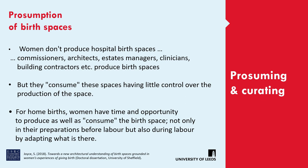Women who plan home births have, to a degree, the opportunity to both produce and consume their birth space, not only in the way they prepare spaces before labour, but also during labour, and afterwards in the way they can change and adapt the spaces. The idea that users both produce and consume birth spaces is presumption. This is a facet of birth spaces that appears to benefit women in birth experiences.